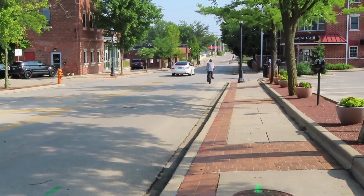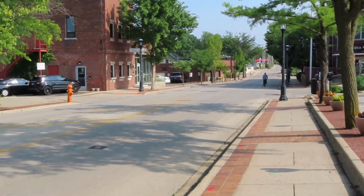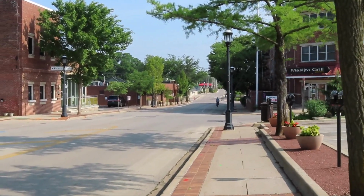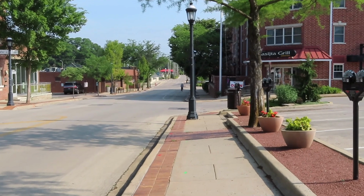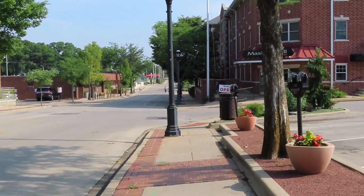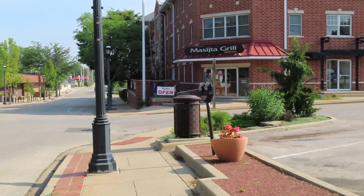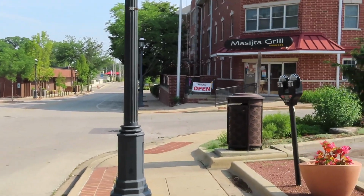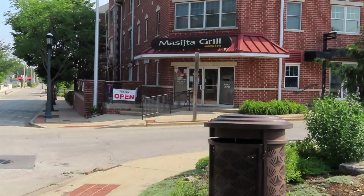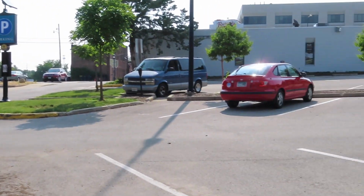And then down here on the end is the Majesta Grill. Another cute little place for eating down here, coming upon it. Good news is that there's good parking around here, so any place you want to go, you can easily find a place to park.